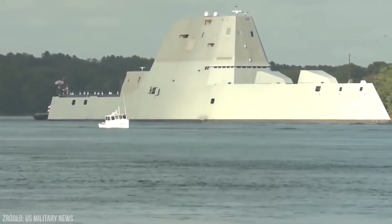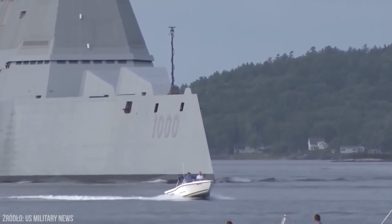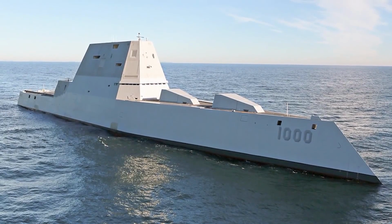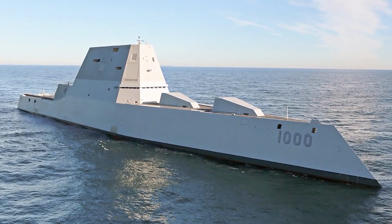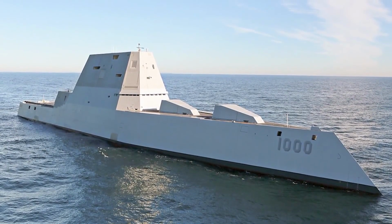One of the most interesting armament systems that the ship is equipped with are two 155 mm guns that can fire guided ammunition, providing accurate artillery fire at a distance of 150 kilometers with a rate of fire of 10 rounds per minute.